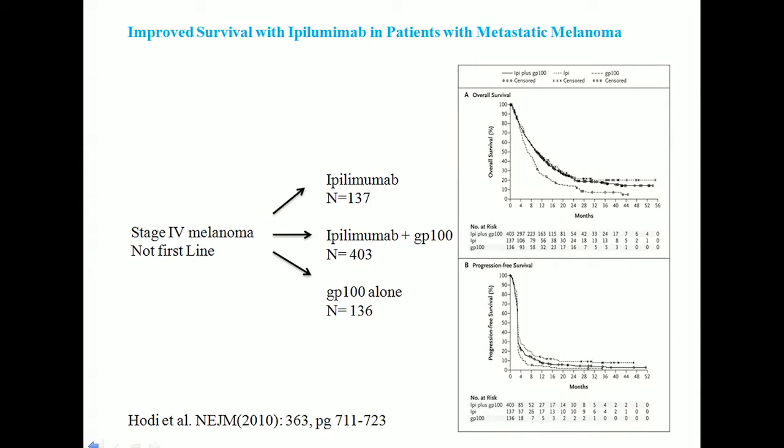And I'm going to show the data from the registrational study that led to FDA approval of ipilimumab in 2011 for patients with stage 4 melanoma who already had a prior therapy, and they were randomized to ipilimumab alone or to a peptide called GP100, which was not felt to be very efficacious, or to the combination, to see if, while ipilimumab takes the brakes off the immune system in a more general way, maybe using a melanoma protein, we could drive that more towards an anti-melanoma response. And bottom line is, we did not see a relative benefit of adding GP100 to ipilimumab versus ipilimumab alone, but we do see a significant benefit of using ipilimumab over GP100.